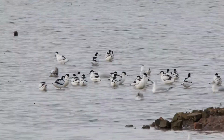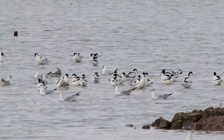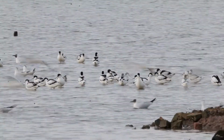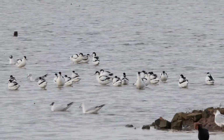A flock of avocets were feeding and preening out on the freshwater scrape. It won't be long before they start pairing off for the breeding season, when they will become territorial and will not tolerate each other, or even anything else for that matter, and will aggressively chase off any trespassers to their territory.